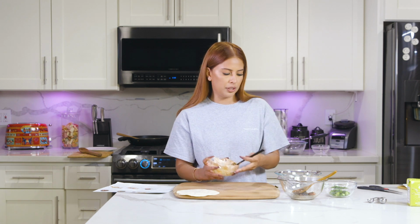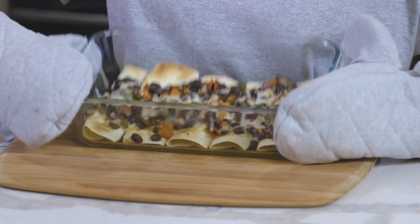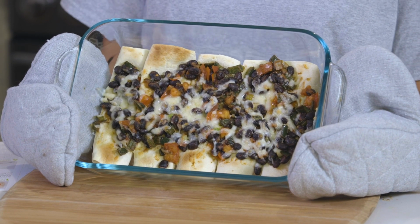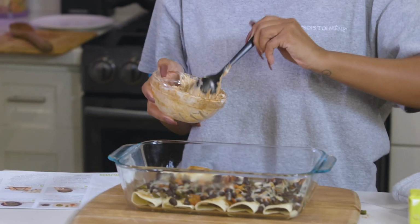Okay, that looks like about finished. I'm gonna leave that there. And now I think my enchiladas are ready for me to get them out of the oven. Smells so good. The cheese looks perfectly melted. So now I'm gonna add the sour cream, the salsa, and then it's gonna be ready for me to eat it.